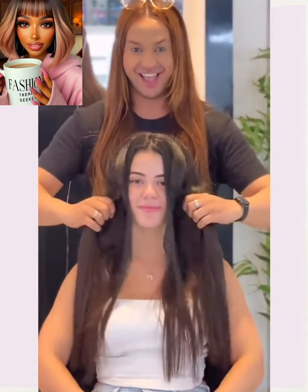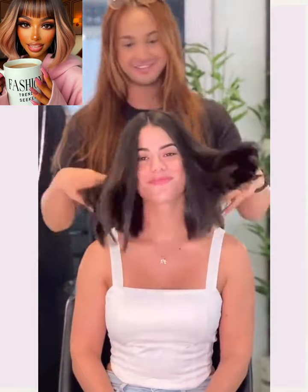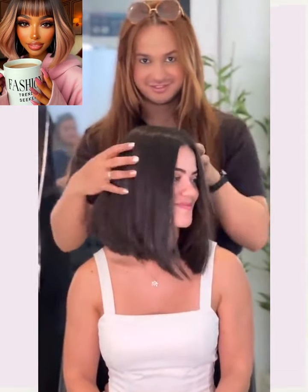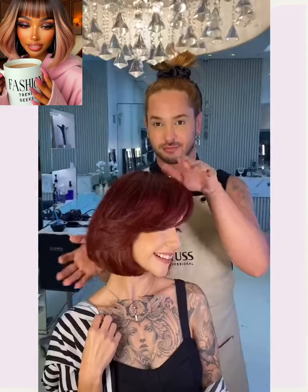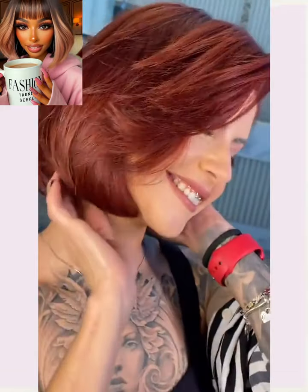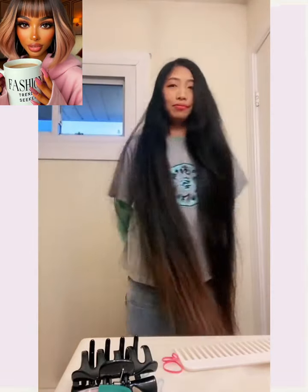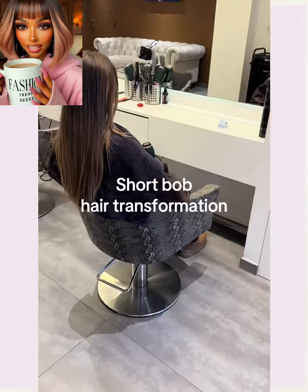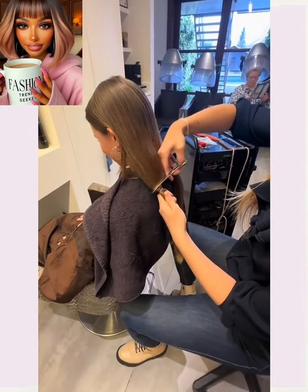So here we have someone with some really thick hair, about waist length or so, and bam, she gets a nice chic shoulder length bob, center part down the middle. So here we have someone, it looks like she switched it up by going just a tad bit shorter, got some bangs and this beautiful reddish brown color. Whoa, okay, her hair is very long. Wow, gorgeous mid-length cuts. And then we have another bob.